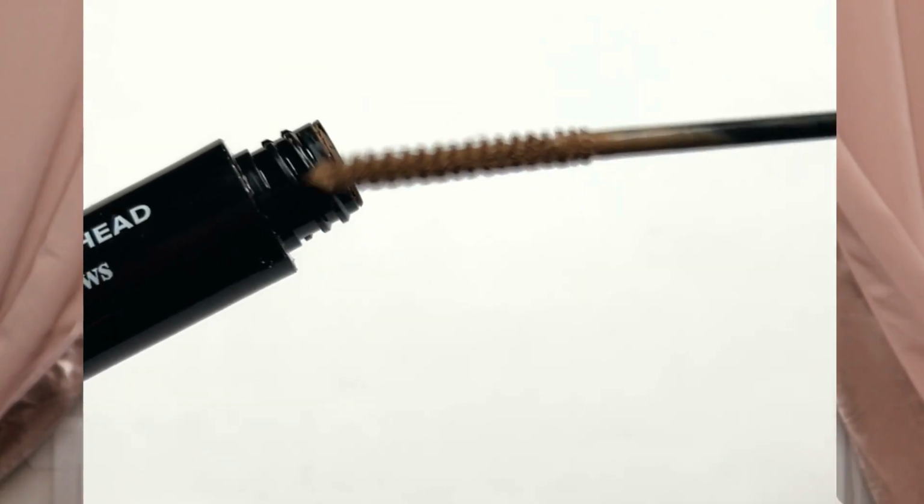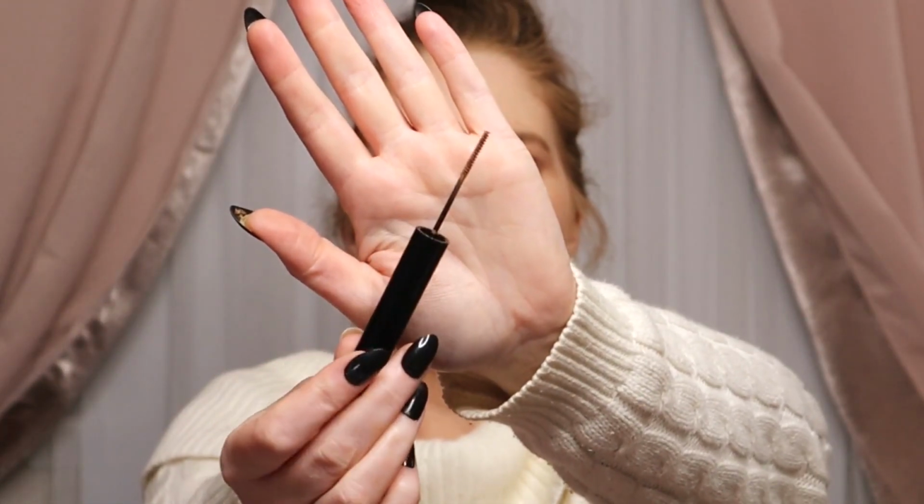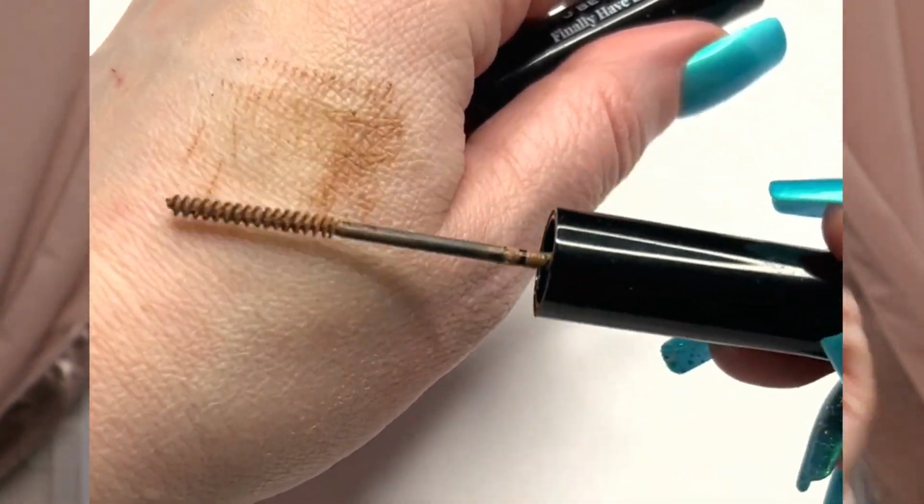Here is what it looks like. It is a very small, kind of like a mini spoolie with color on it. I don't even feel like I'm putting anything on. I mean, I see that I am, but I guess I'm used to brow gels. Usually you can feel it, but the brush is really small, so I like that. There is with the color, and again, I don't feel like I've put anything on. I can barely feel that I have some product on, but barely.